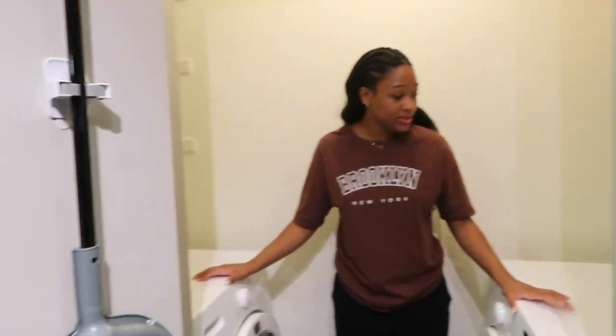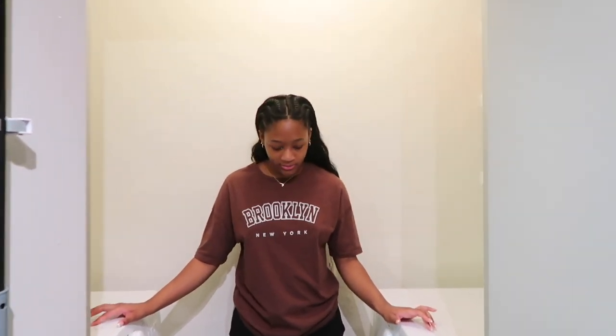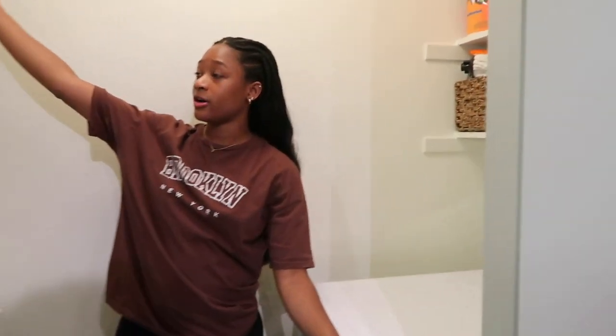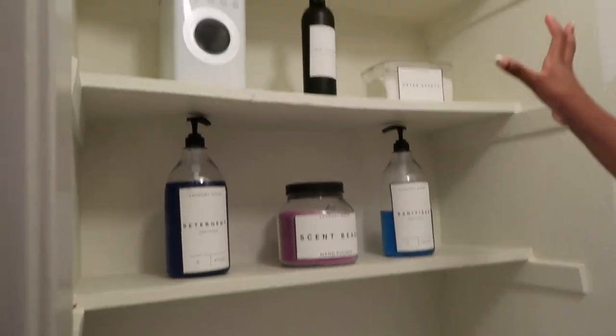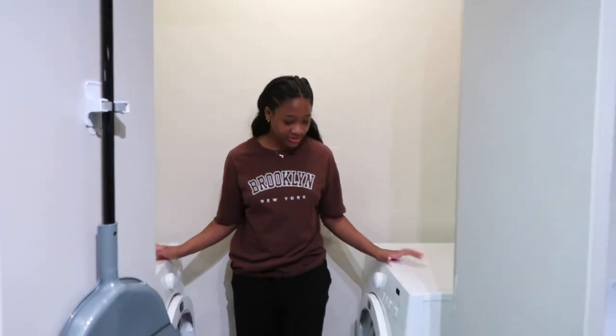All right, so pretty. I don't want to say standard because this is a lot more space than I was anticipating having for a laundry space or room for an apartment. I think this is great. 10 out of 10 because you also have room to put stuff up and down these shelves. So we keep paper towels, the air fryer, cleaning supplies. This is obviously the more laundry side, tissue and stuff like that. Yeah, I think everything in here turned out really good.